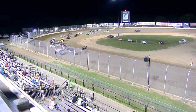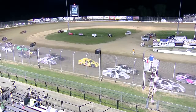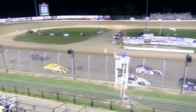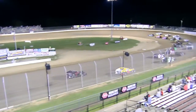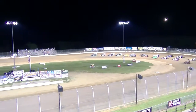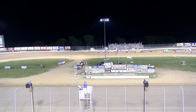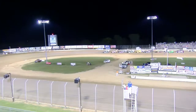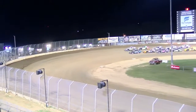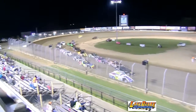Well, complete restart coming your way next time down in turn number 4 as the field has been reset. This time the 50-70 of Earl Pryor pulls alongside Adam Hall in that front row. All right, folks, once again, a nice even pace down in turns 3 and 4. Adam Hall and Earl Pryor look to go racing this time. And great looking start, green flag flying high.